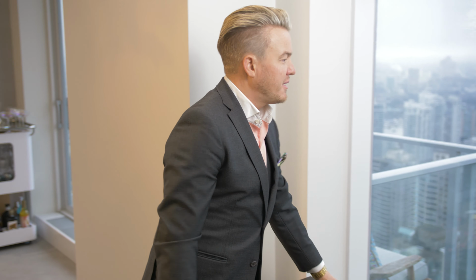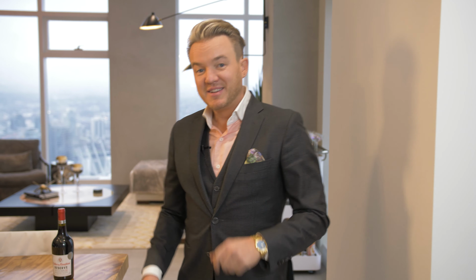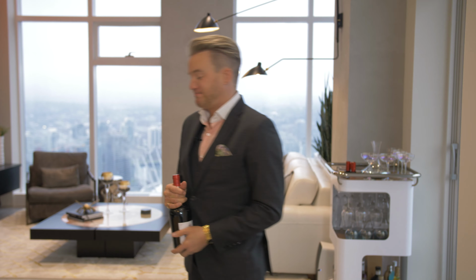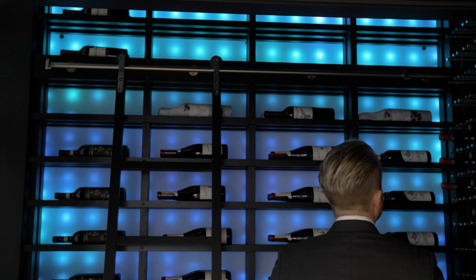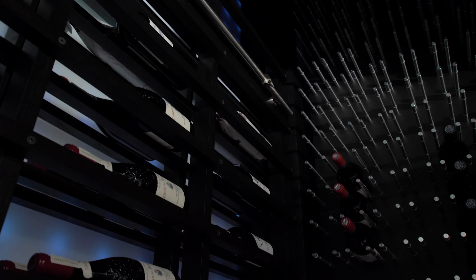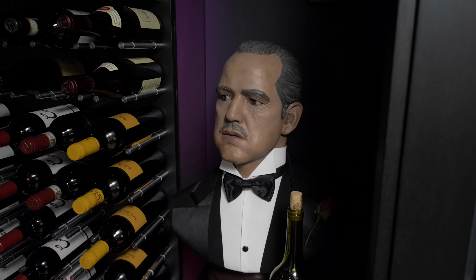I'm in the Sub-Penthouse way up on the 50th floor. Unless they have Superman vision, I think I'll be fine. Either way, I'm just gonna enjoy some wine in the refrigerated wine room. This unbelievable 500 plus bottle custom climate controlled wine fridge is absolutely incredible and even comes with its own sommelier.